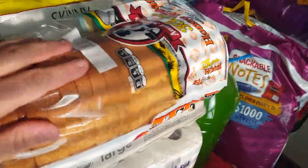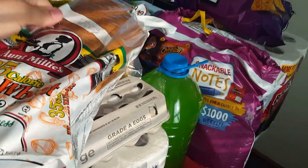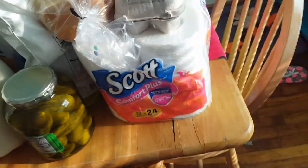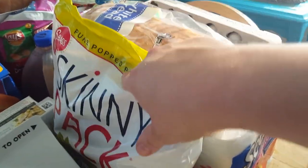This was not on sale, but this is the kind of bread I like to eat because it's low calorie. But this was $2.69. Eggs were $1. This bread was 89 cents. Then we got toilet paper, and it was part of the 5 for $5, so it was $3.99. Then my Skinny Pop popcorn was $3.99, and then I had a dollar off coupon, so $2.99.